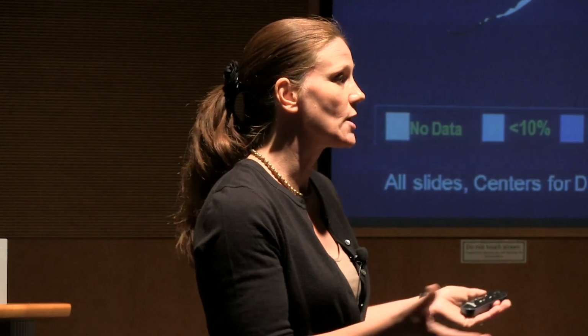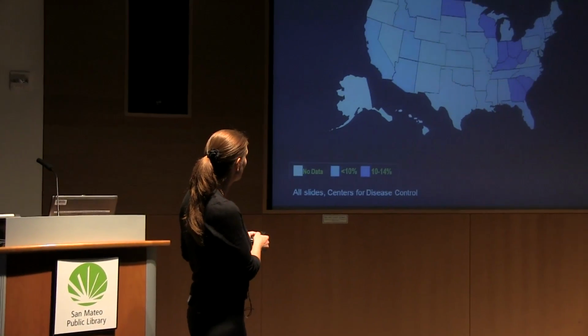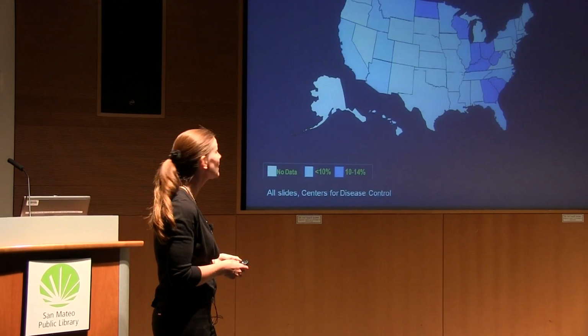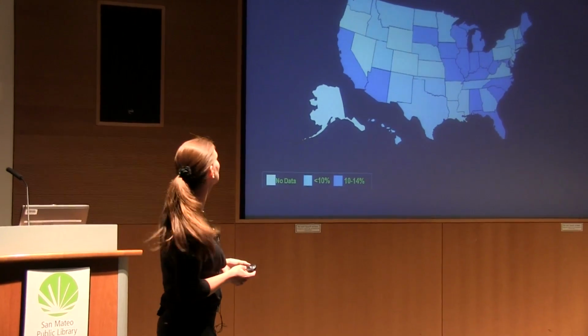And this has also resulted in obesity. Obesity isn't just a result of transportation. There are so many other factors: access to healthy food, and the sedentary lifestyle that we live. But transportation is an important component of that. And this is a map of the US in 1985, and California here has a rate of less than 10% of the population being obese.